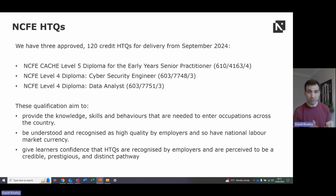So for September 24, we have 3 HTQs going live, hopefully with more following that in September 25, September 26. One of those is in early years and 2 are in the digital sector. They're all 120 credits, which usually means 1 year delivery. And as we've written out there, we've got that core purpose of giving the knowledge, skills and behaviours to enter occupations, to have real labour market currency, and also to give what we call a credible, prestigious pathway. We want HTQs to be recognised as something important and exciting at level 4 and 5.